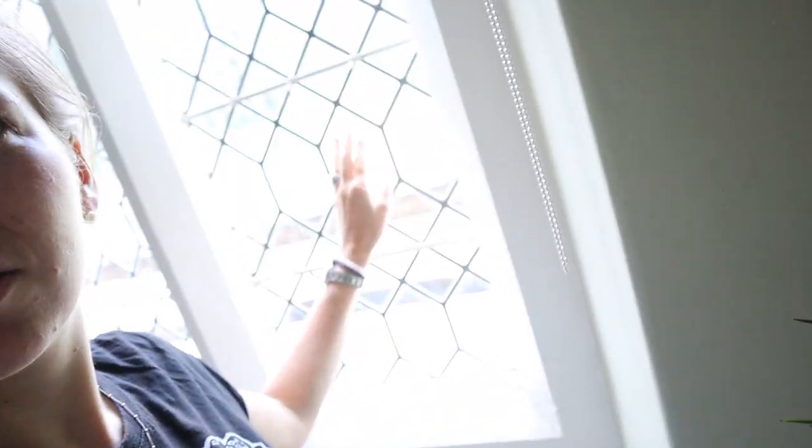Morning, everyone. So this is our second day here in this beautiful, amazing house. And we are just packing up. All my bags are here in the hallway. So we are just packing up to leave. So just thought I'd give you one final whiz around this beautiful place. Look at these windows.